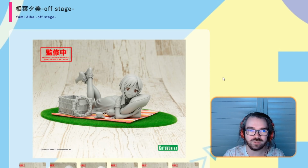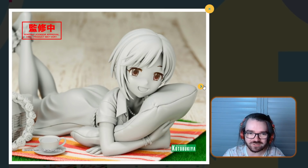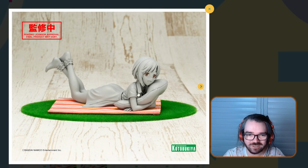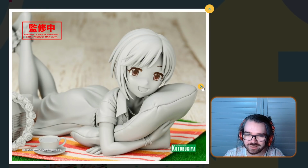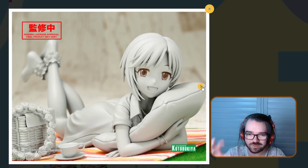Hello, it looks like we're back in Japan after our Western IPs detour. This is Yumi Aiba from Idolmaster. And this is a strange little figure, isn't it? Like, the figure itself is fine, it's whatever, but it also comes with, like, a little piece of cloth for a towel, I guess? And then under that, you have, like, this fuzzy fake grass, which just makes this whole figure look really odd. It just seems weird that she doesn't have a proper solid base.